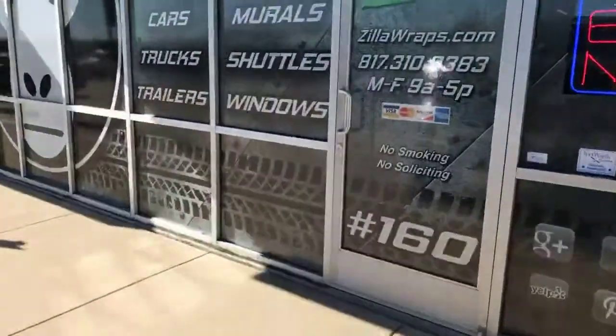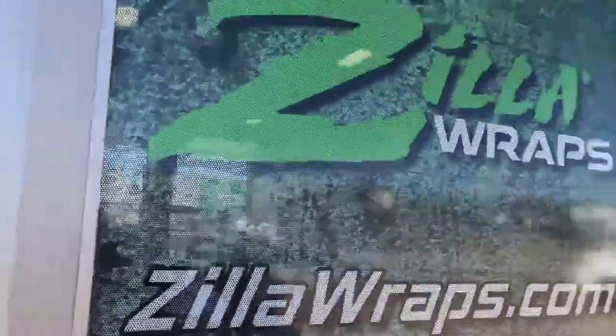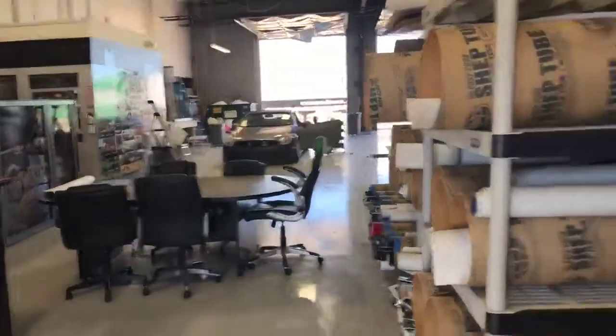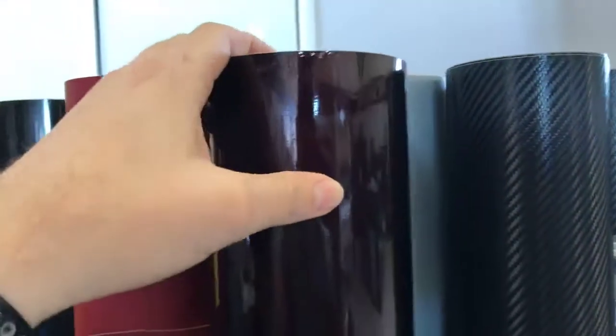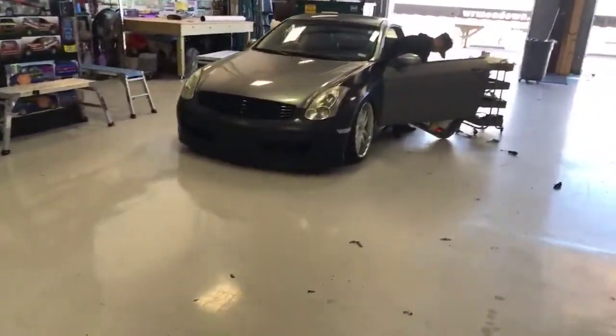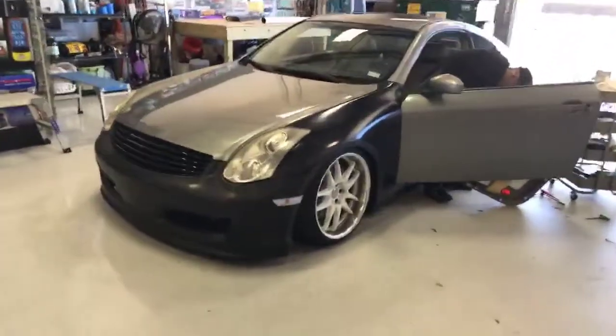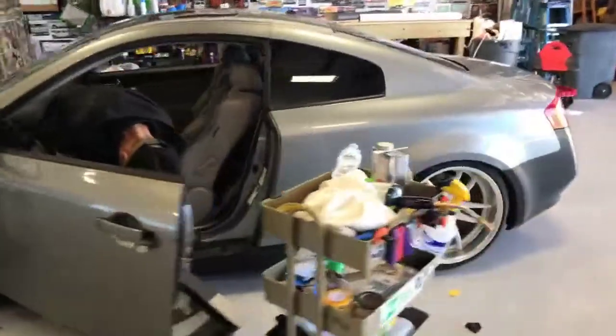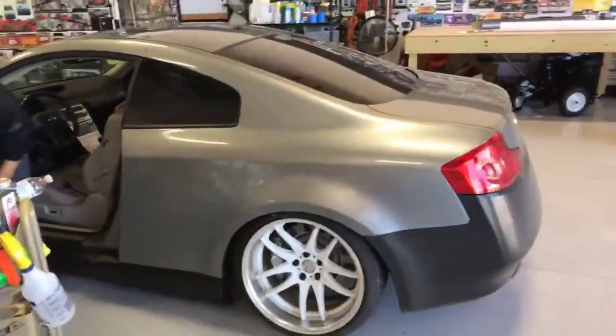So, I'll show you also what we have going on here in the shop. We have a car we are fixing to get started on. It is going to be in this gloss black rose, which is a gorgeous color, and we should be able to show it to you next week. It is a little Infinity, and we just rolled it in today, and so they're getting started on the process. Good old Wilford's going to pull it apart. We have to take lots of parts off these things before we can wrap them. So this car is going to look beautiful and gorgeous next week.